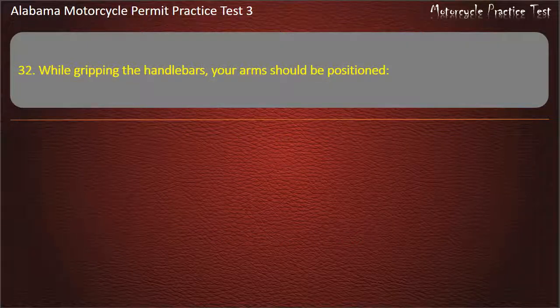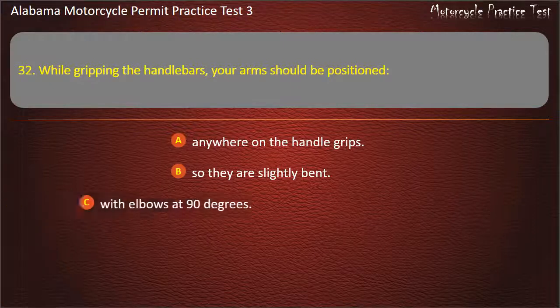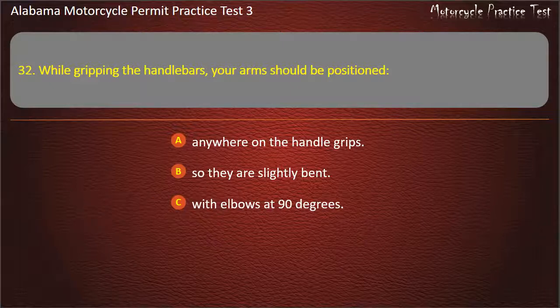Question 32. While gripping the handlebars, your arms should be positioned anywhere on the handle grips, so they are slightly bent, with elbows at 90 degrees, or with elbows locked. Answer. So they are slightly bent.